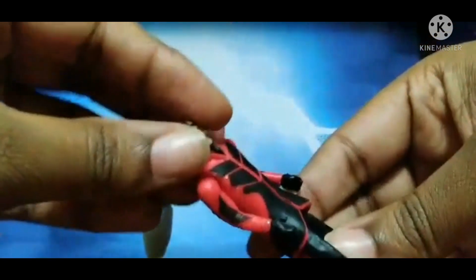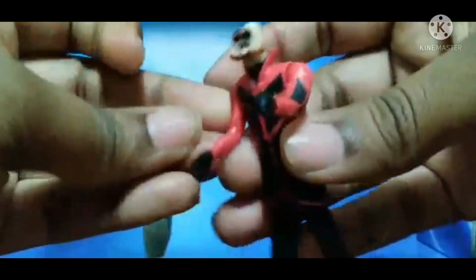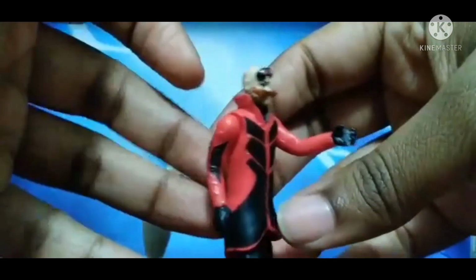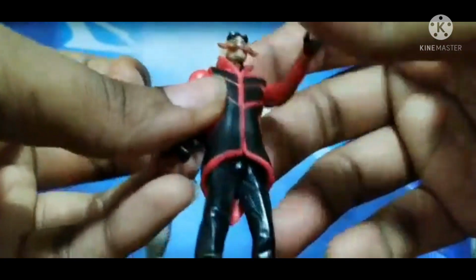So yeah, we'll look at this robotic figure. This is the first time that we have a robotic figure that actually looks more humanized, and this is supposed to be Jim Carrey. I like how the sculpts look on this figure.